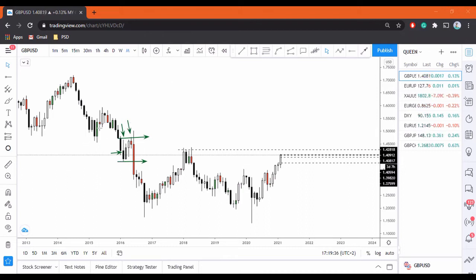So if you look at our left, price actually had a support created right here, and then it broke out, and then it came back to retest the support that it had broken. And then we got this reversal candle.